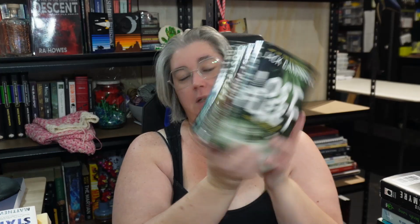Okay. Another big purchase month is right here, and that is June of last year. So the nice, quick, easy ones, I won't read from these because they're not book ones, but that is the rest of the Lost Fleet series. So 3, 4, 5, and 6. I've already read book 1. I'm currently reading book 2. I am loving them. I love me a good military sci-fi, which is what they are, of course.